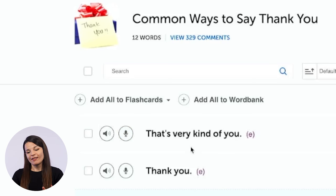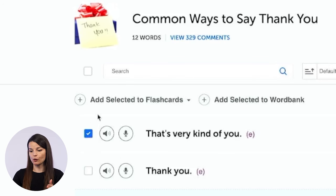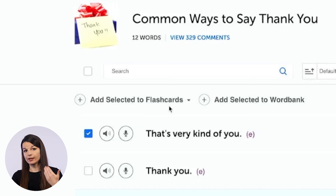Okay? So, next I want to talk a little bit about this checkbox that's to the left of each of the expressions. If you click this, you'll notice maybe that these two things just above the word list have changed. So we can do a couple different things with these checked vocabulary words. We can first add selected to flashcards. So if you have a flashcard deck that you're already using to study, you can add any words that you select here to an existing flashcard deck.